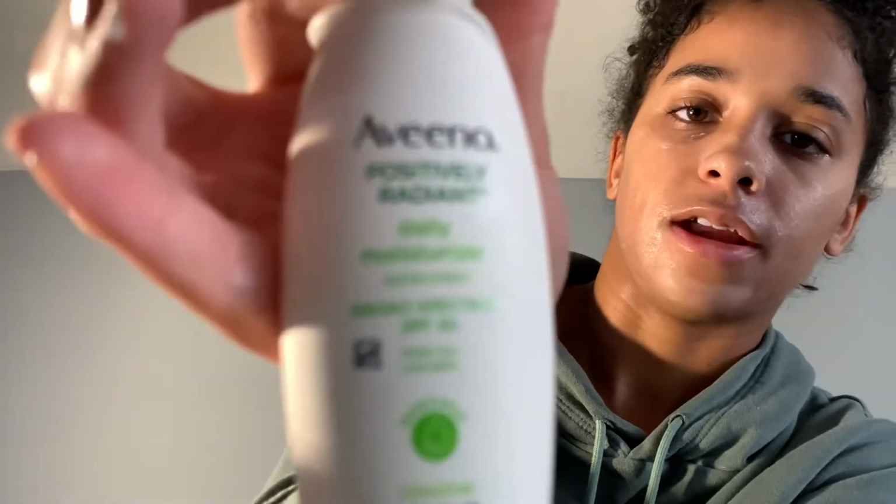The thing that I'm doing right now is I'm using my moisturizer, Aveeno Positively Radiant Daily Moisturizer. This is basically all that I put on my face. It has SPF 30 in it because you're supposed to protect your skin from the sun, in case you didn't know, actually. I use that every single day. I'm actually gonna bring a mirror over here so that I can see myself.